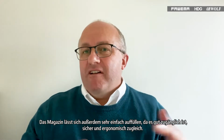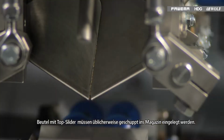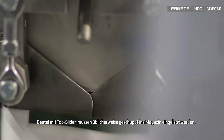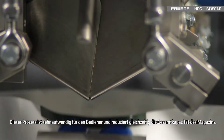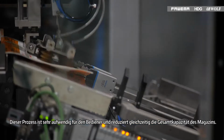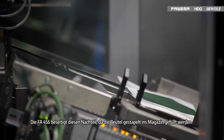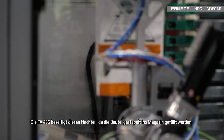So again, the magazine's also very easy to load. So it's very open in its design and very safe and very ergonomic. And for bags with the top slider, these are normally shingled on the magazine, which is quite a complicated process for an operator to do. But it also reduces the overall capacity and the number of bags in the magazine. And the 456 eliminates this by allowing us to stack all types of bags on the magazine.